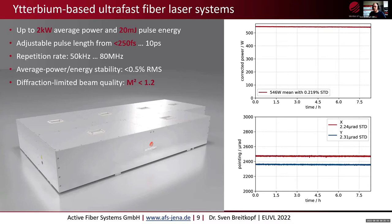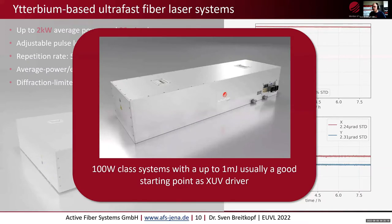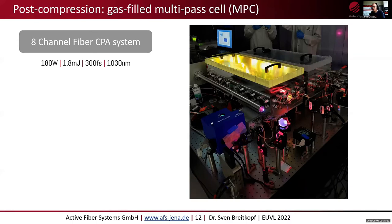But typically, for these XUV beamlines, it is sufficient to start with a 100 watt class system that delivers up to 1 millijoule and 300 femtoseconds. The 300 femtoseconds might be sufficient for some applications, but very often you want to have shorter pulses. In that case, you can use a post-compression technique. We switch to multipass cell compression techniques entirely by now.